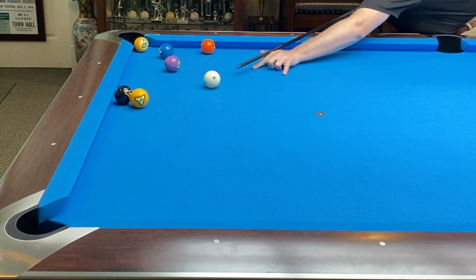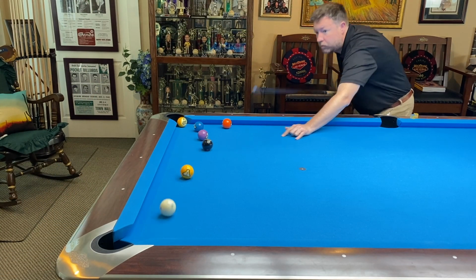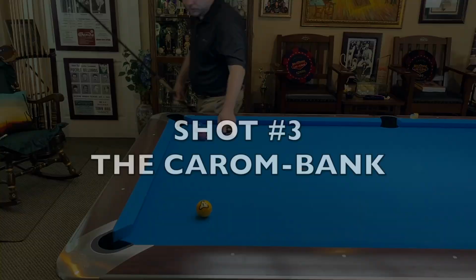And this second shot is very similar. I'm going to shoot the 1 into the 8 here and move those balls out of the way, and then use top right spin on the cue ball to let the cue ball go 2 rails back into the 9, just like that. And both of those are clearance shots.